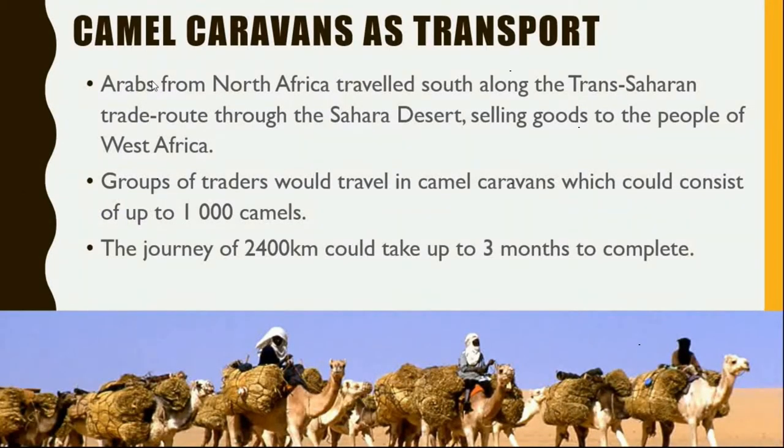Camel caravans as transport. Arabs from North Africa traveled south along the Trans-Saharan trade route through the Sahara Desert, sending goods to the people of West Africa. Groups of traders would travel in camel caravans which could consist of up to 1,000 camels. The journey of 2,400 kilometers could take up to 3 months to complete.